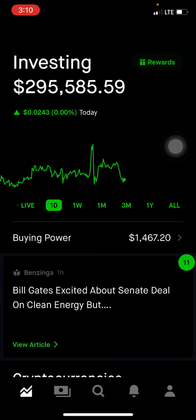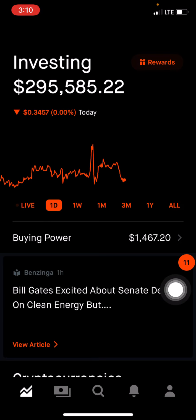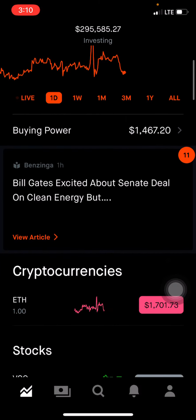Today I'm going to talk about my Robinhood portfolio, currently at $295,585, with a cash position of $1,467. I have another $30,000 in a high yield savings account, so that I can deploy into the market when there are opportunities to buy. Make sure you stick to the end of the video for the stocks that I'm buying.